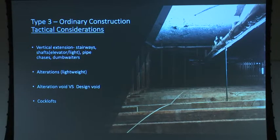Just something that when we get to that point, it's got to be at the back of our mind. All right, maybe we're operating over a cockloft. Maybe it's a roof over. Alteration void versus design void. This cockloft here is a design void. Its original intention was to be like that.